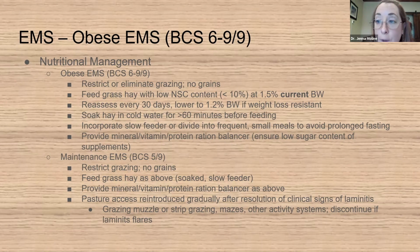And so not only are we going to say less than 10% non-structural carbs, but on top of that, we're also going to soak the hay. They have found that it is important that the water be cold so that when you soak the hay, it makes all the starches and sugars, all those simple sugars, leach out. If you use too hot of water though, it can degrade your proteins, and you don't want to lose all the proteins of that hay. You really just want to lose the starches. So it's important it be cold water, and they recommend it be for at least 60 minutes before you feed.